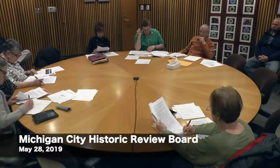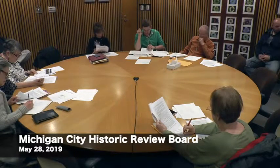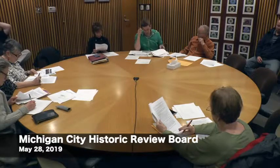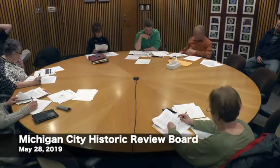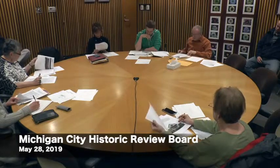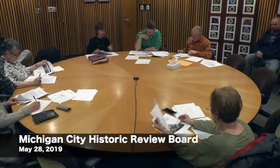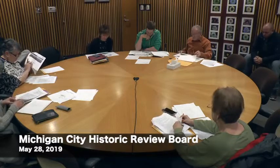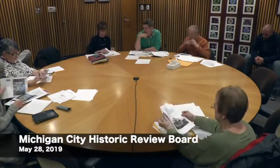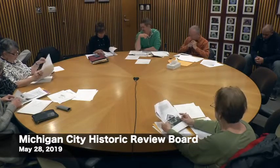When we get to the windows, the existing windows all over the house are vinyl replacement windows. The owner proposes replacing the existing windows with awning-type windows. Windows on the first floor front to be installed approximately 5 feet above the finished floor of the porch to provide privacy, and there is a picture of that.